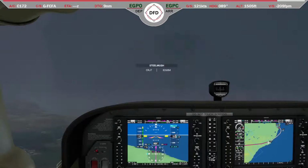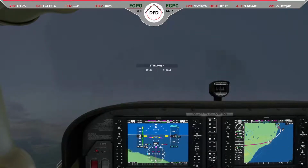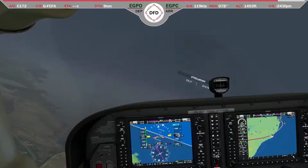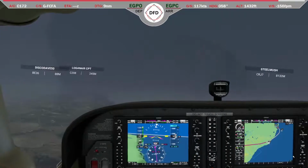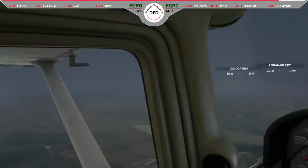We're down to 1,500 feet. We're about to start our turn. Head up to the final waypoint. There we go. It's going to be a 50-degree heading. Up along the coast now.